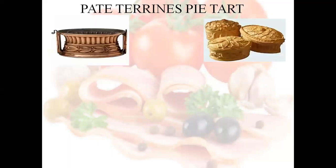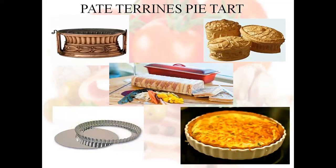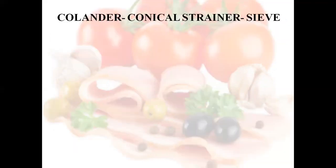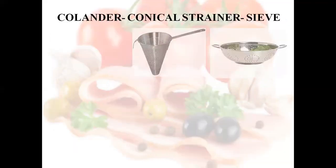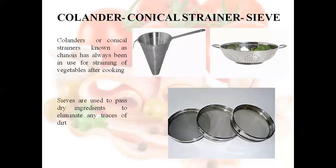Molds in various forms to make pates, terrines, pies, and tarts. Most of us are very well aware of these molds. Colander or conical strainers, also known as chinois, are commonly used for straining of bland vegetables, soups, and purees. Sieves are generally used for sifting of dry ingredients.